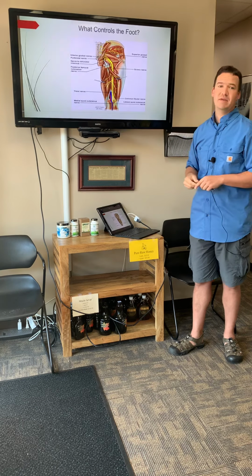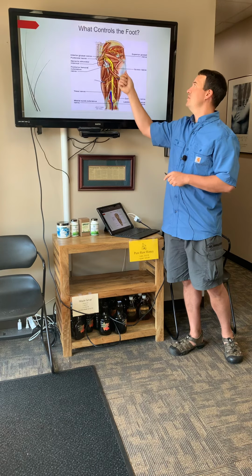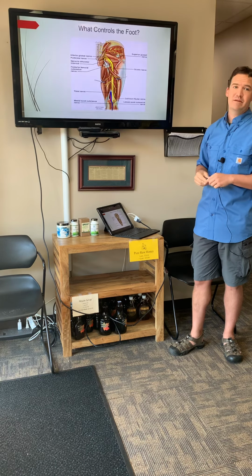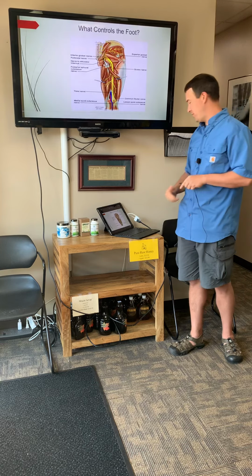This is where sometimes, if you had a pinched sciatic nerve, sometimes it's a chiropractic issue, but sometimes there can actually be a common condition called piriformis syndrome, where you have a muscle that pinches on top of the sciatic nerve. It happens in about 10% of the population.